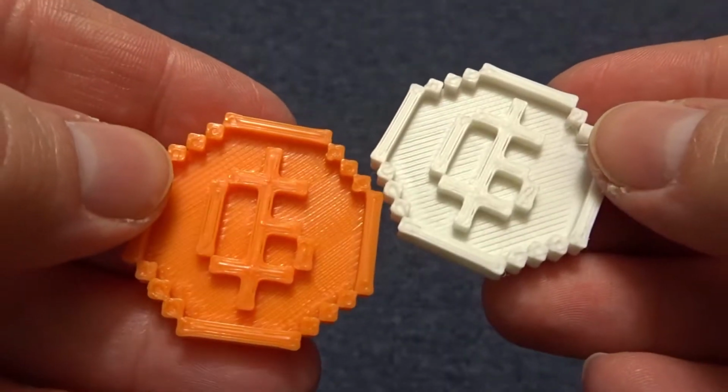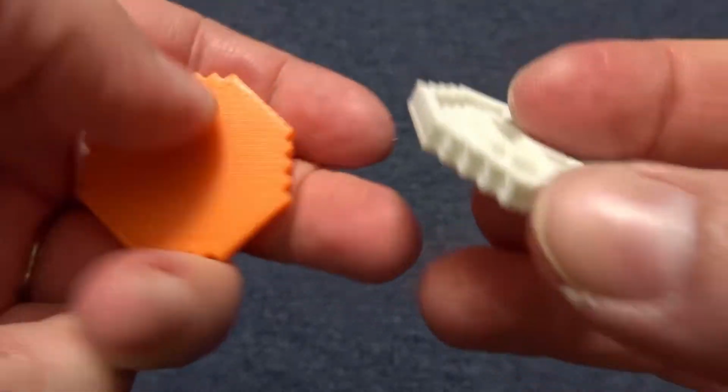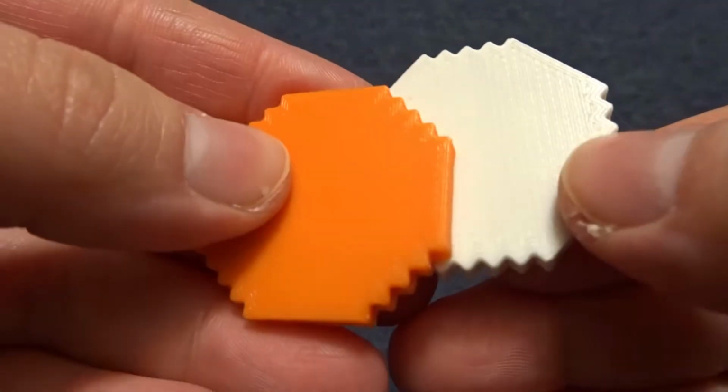So for this first print, it's not really a gadget, but it's certainly really cool. And this is a Gotchi point. This Gotchi point design was created by Fishy4341.